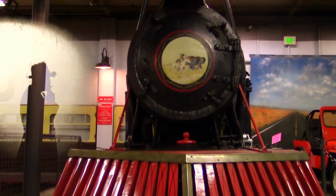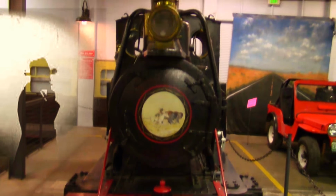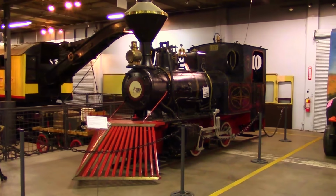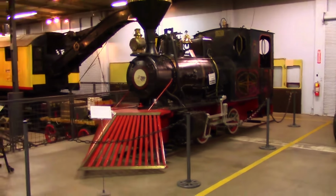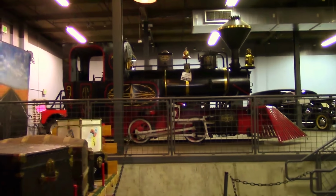I've seen a lot of cool things, but still no flying car. I wonder if I'll have any luck in the train section. It's worth a look. Pretty narrow gauge.